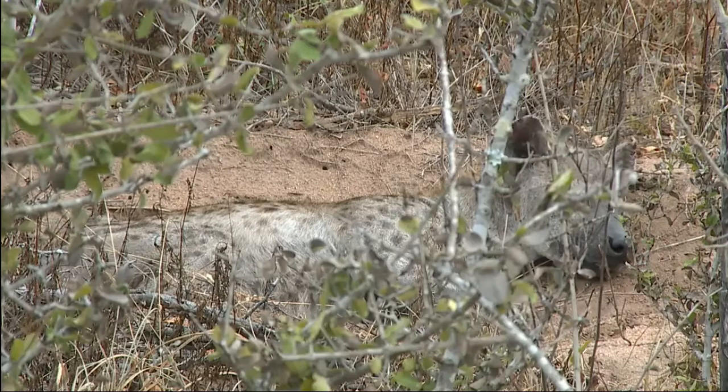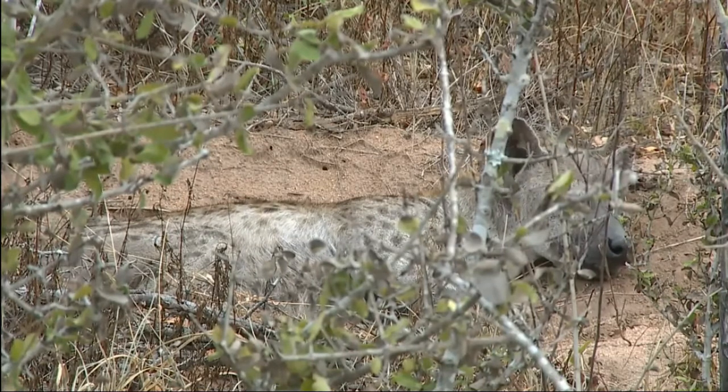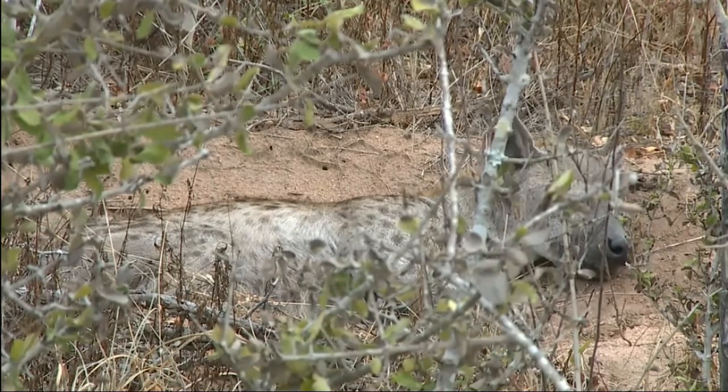And you'll notice that this hyena is lying in a depression, a sand depression. It's nice and cool. Gives him a bit of a raised area to act as a pillow.